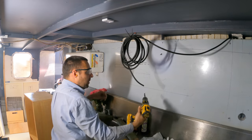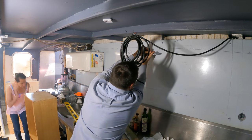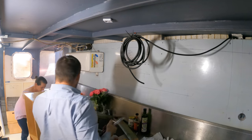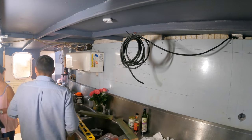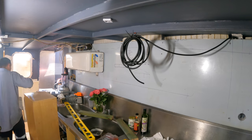Are you doing any face to cameras? I did some swearing to camera. I just snapped the drill in two places inside a hole. Oh, did you? Yeah.